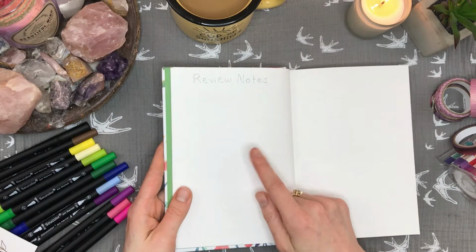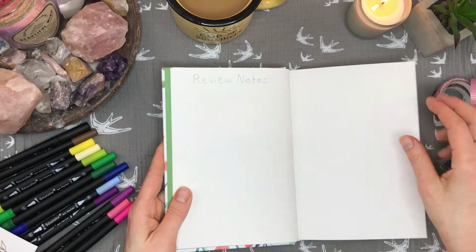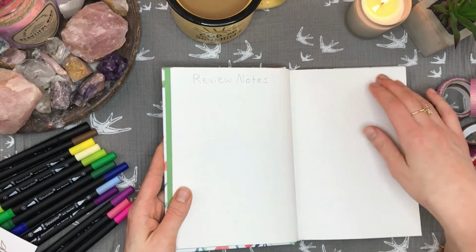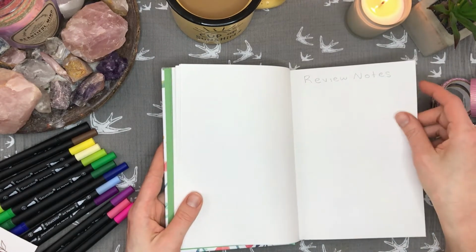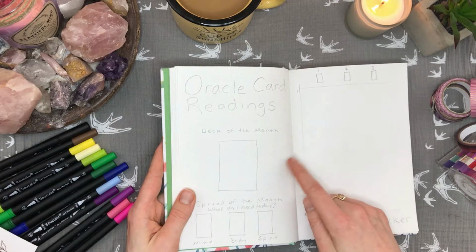And then Lady Jane gave me the idea to do review notes, which will help with my YouTube reviews as well. So as I read, I'll just write review notes, and I didn't write it across each page because once I go in with the marker, I can just kind of freehand it. So review notes for 6 pages, just to give me enough space.